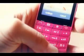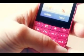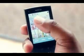Nokia X3 is Nokia's first touch and type device. What touch and type means is that the X3 combines in an amazing way the best of two worlds. The keypad, which is the most used mobile user interface on the planet, and the touchscreen.